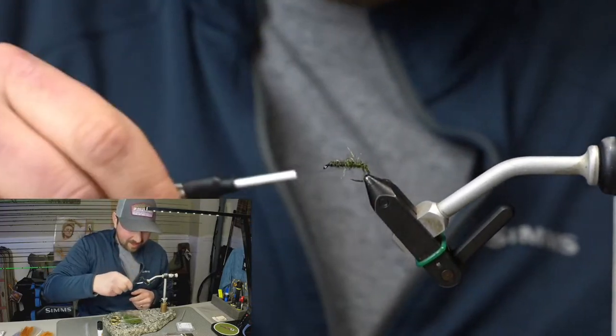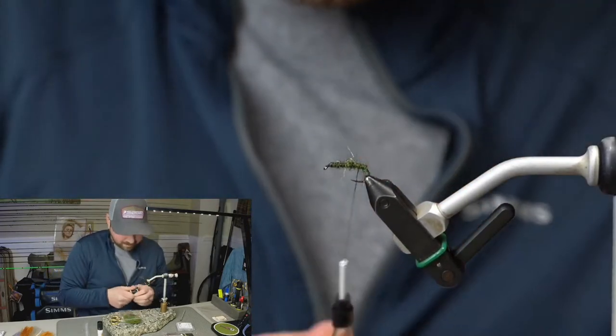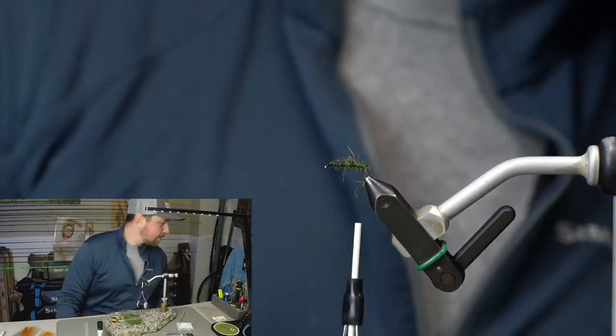So we got our dub underbody here. We're gonna jump this thread. So this is a barbless hook. So I would say it's where the barb would be on a traditional hook.